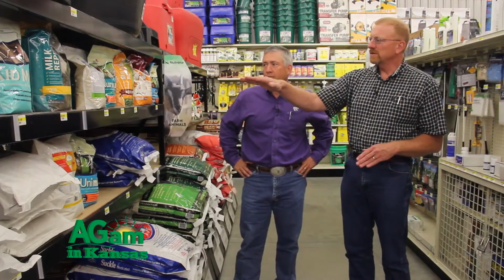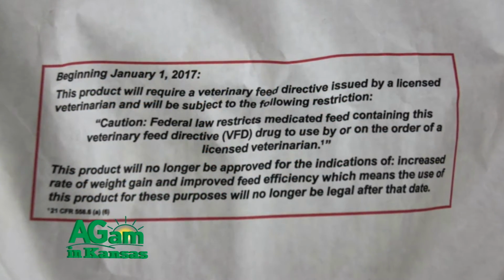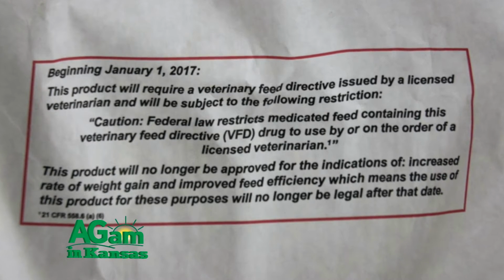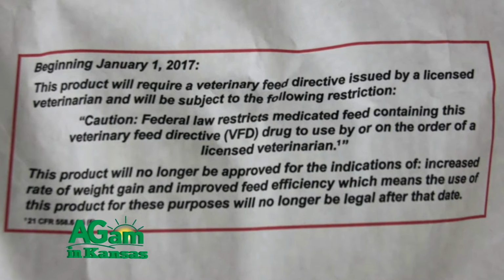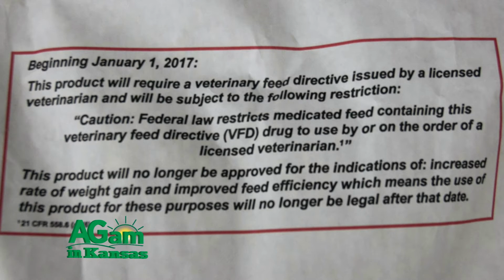There's different types. There's ones for scours, and that one's labeled a type B medicated feed, which means that it's ready to be prepared and made into the type C or the final one that's fed. So when you look at those, starting January 1, 2017, anything that's medicated and contains a medically important antibiotic, again, neomycin or oxytetracycline, you're going to have the veterinary authorization in the form of a veterinary feed directive to feed that and to purchase it.